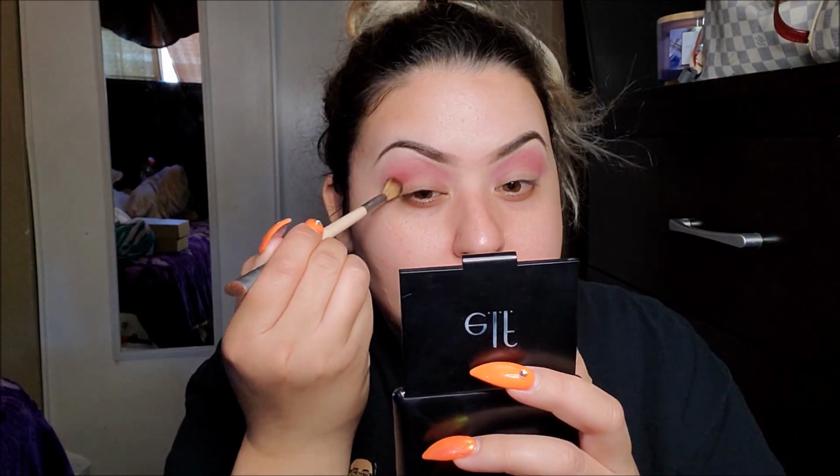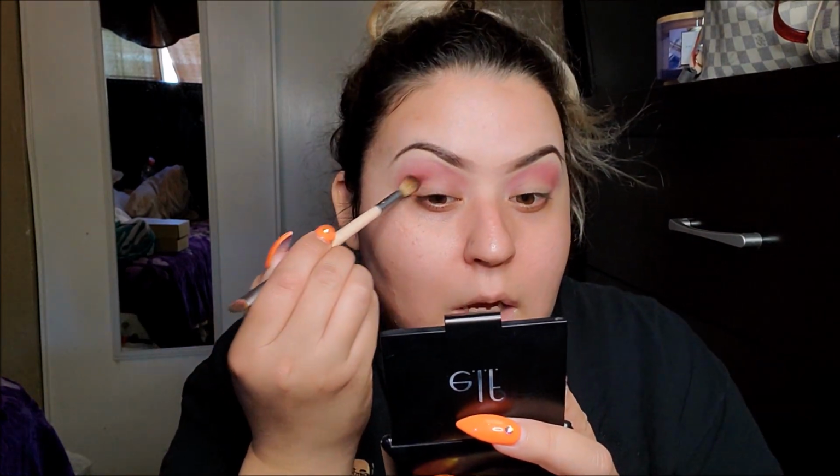This is Eco Tools, guys. I got this at Target. You can find it at Walmart. When you see me use these, they're Eco Tools. If you see me use these that look like this with the rose gold, those are from Lux. You get those on Amazon.